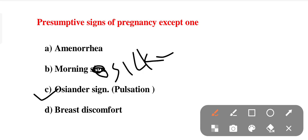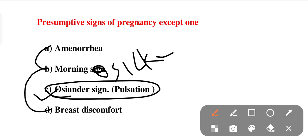Osiander sign is nothing but pulsation of the vaginal area, that is called Osiander sign. So these three are the presumptive signs. This is the probable sign.